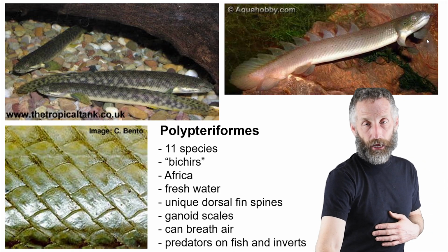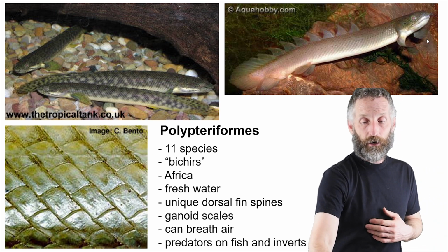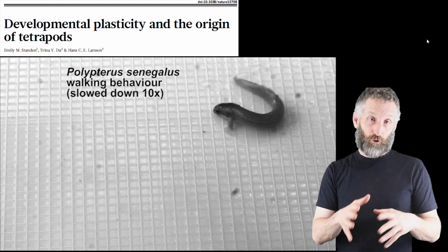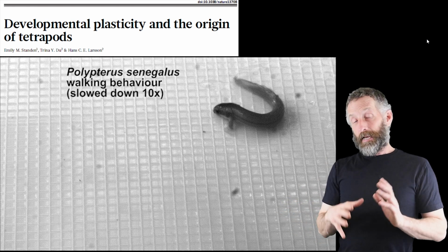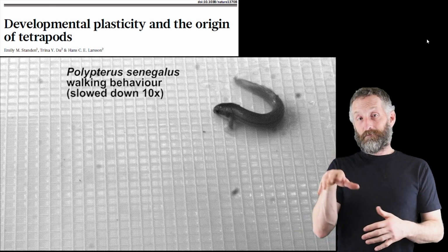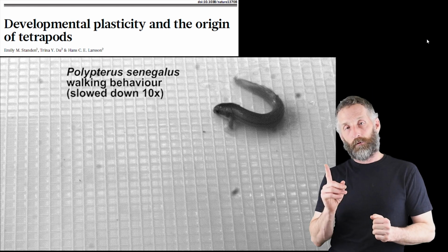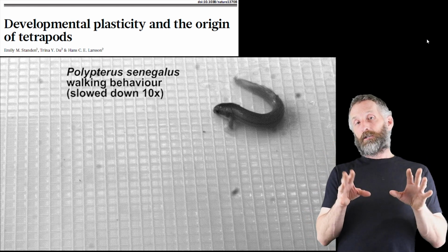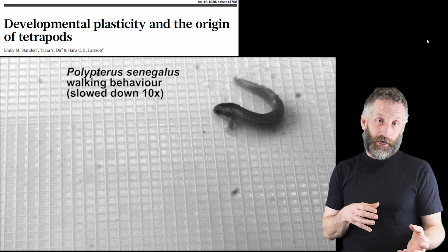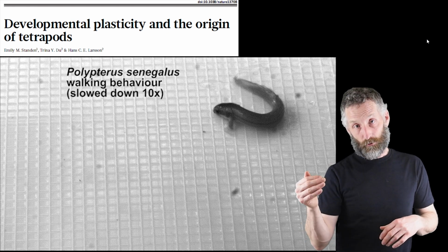They're really cool critters, and one of your instructors in the animal diversity class, Professor Hans Larsen, actually studies them as a potential model for what life might have looked like when fish first moved out onto land. So what they did was they actually raised some of these bichirs out of the water by just misting them. Because they can breathe air, as long as you keep them moist, they do fine out of water. And the idea was, if you raise them out of water, will they sort of train themselves to be better at moving around out of water? And will they have anatomical features that will aid that? Which might suggest what would have happened during the origin of the movement of fishes onto land via tetrapods.